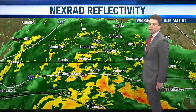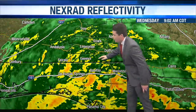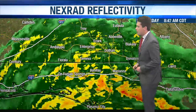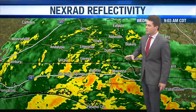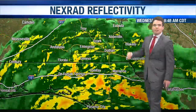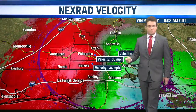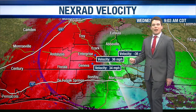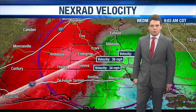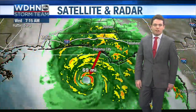Looking farther north across portions of the Wiregrass, we've got light to moderate rain expanding from the Florida-Alabama state line all the way up into parts of Pike County, all the way up to Troy and parts of Eufaula there, up into Barbour County as well. The heavy rain extends all the way from the coastline well up into southeastern Alabama, and that rain is going to be continuing for the rest of the day today. Wind speeds are increasing. According to the latest NEXRAD data, we've got wind speeds on the order of about 35 miles per hour, which is just shy of tropical storm force winds. The winds, in order to be tropical storm force, have to be 39 miles per hour or greater, and I really think they're only going to keep increasing as Michael continues to move farther inland.